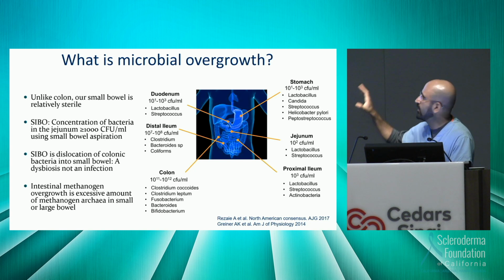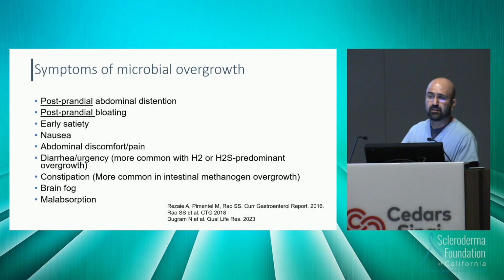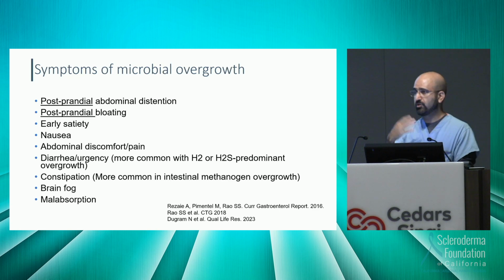And that's why patients with scleroderma have a very high risk of getting small intestinal bacterial overgrowth, and other overgrowth syndromes such as intestinal methanogen overgrowth and also small intestinal fungal overgrowth. So what's the consequence? The problem is that these bacteria and fungi and archaea that are overgrown, sitting in the gut, need to be fed, right? So when you eat, some of the food that you're supposed to digest, these bacteria, fungi, and archaea beat you to it, and they start digesting it.